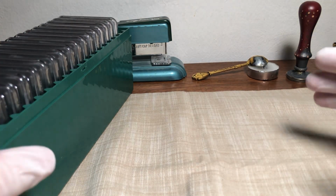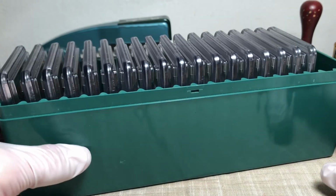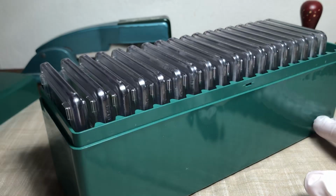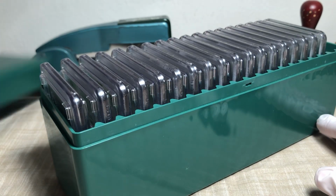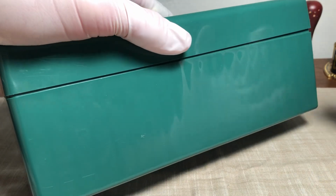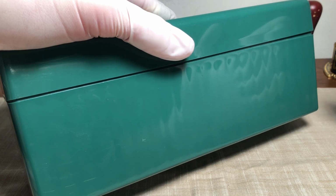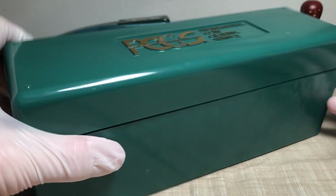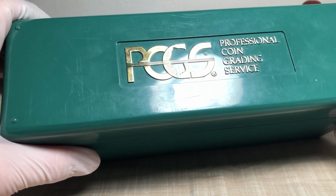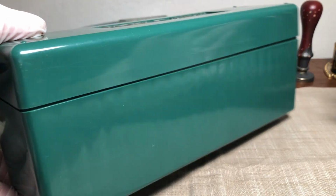So that's all the coins. A full 18-coin Booker T. Washington set from the PCGS submission back in 1990-something. What's really neat is the lid doesn't even come off easily, so this hasn't been opened many times at all. Just a unicorn type of submission. Very neat. I'm so glad I got to handle this, and hopefully you guys enjoyed it as well.